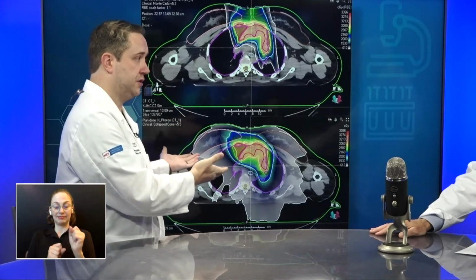So it's not a breast cancer patient, but I can still... You don't want to convert her into a breast cancer patient. That's exactly correct. So why isn't proton always right?